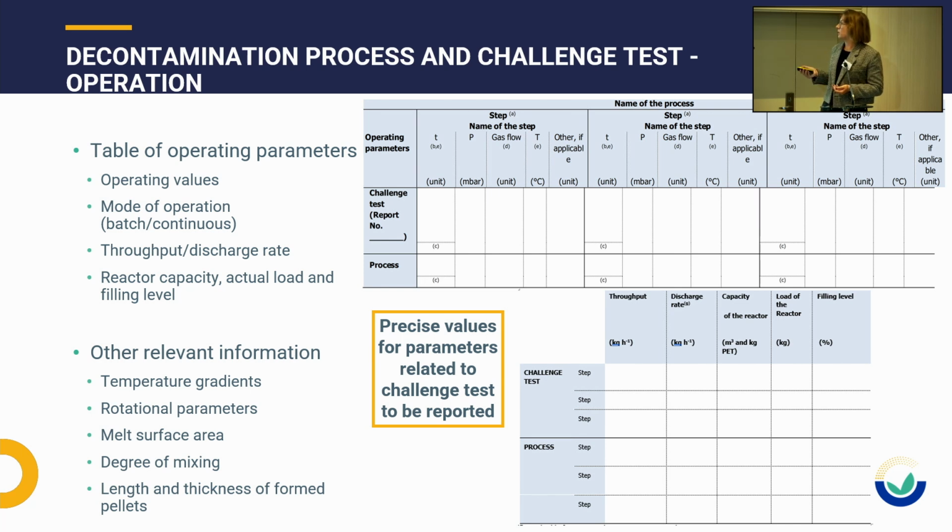What I would like to highlight is that for the challenge test, it is really important to have the precise values. We have seen in the past that there were some ranges indicated, which will not actually be the case in reality, because you do the experiment at a specific time or a specific temperature. So it is very important, and we will ask for clarification if it's not the case.